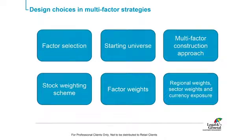Thank you, Aniket. Eric, Aniket has just laid out very nicely what I think is a framework to approach design choices when you approach multi-factor investing. Can you talk about the way that ERI Scientific Beta may support that?